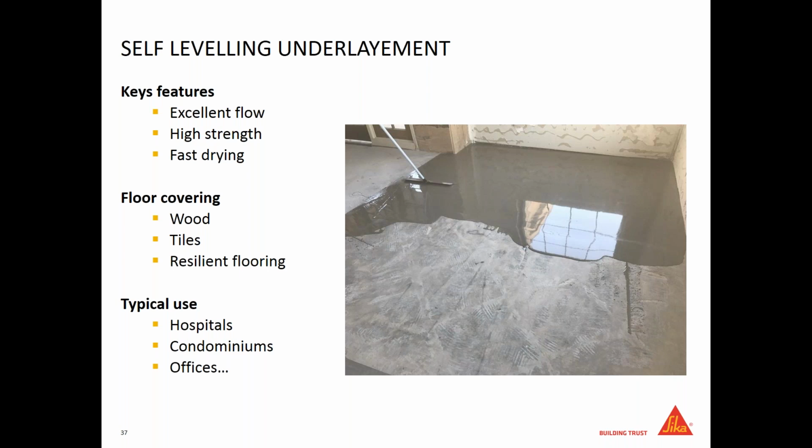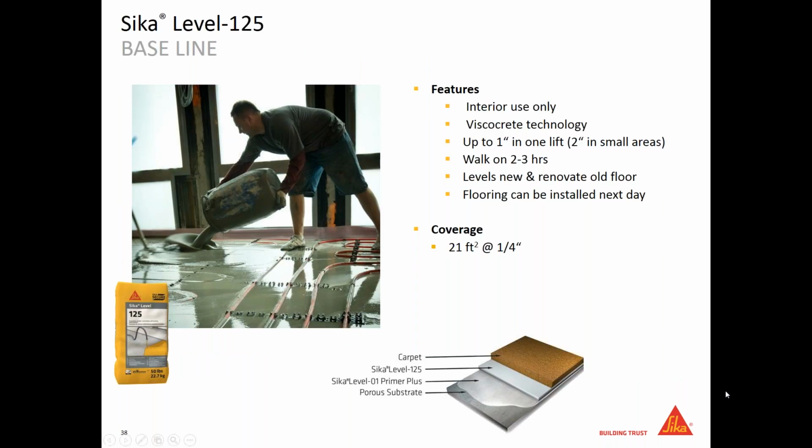The first Sika product I will be talking about today is our Sika Level 125. So Sika Level 125 is our baseline product. It's an interior product only. It can be used neat up to 1 inch and up to 2 inches, 2.5 inches in small areas when extended with aggregate. It can be covered after 2 to 3 days for moisture sensitive floor covering.